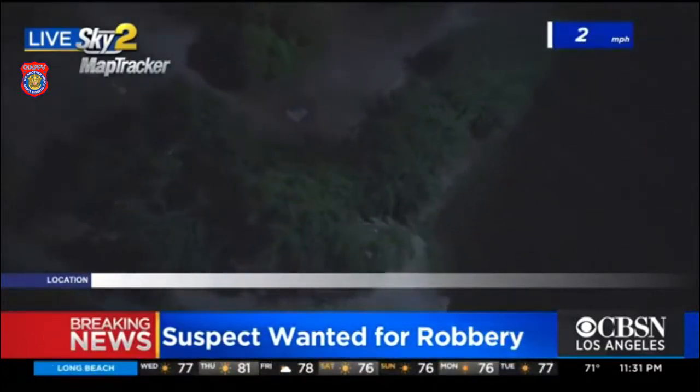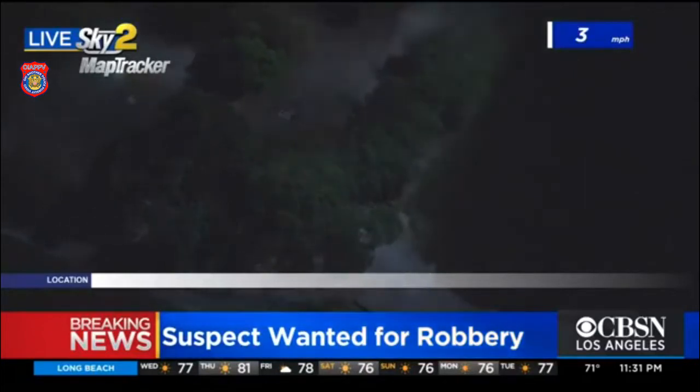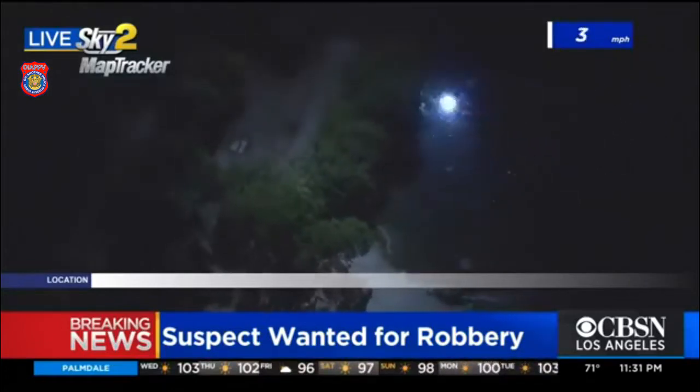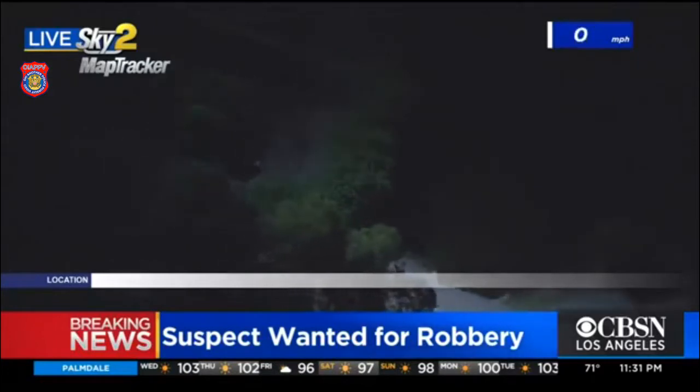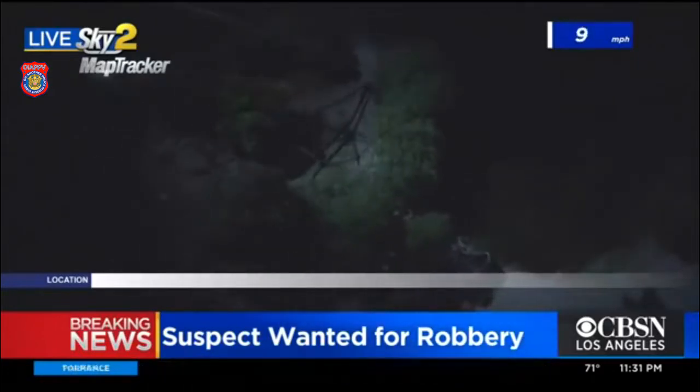We'll try to keep a wide shot, and very strategic of him to go underneath these trees. Probably going to turn his light off. Can we try to get around to the other side of these trees right here? There you can see the reflection actually of LAPD's helicopter as they went through that little pond.